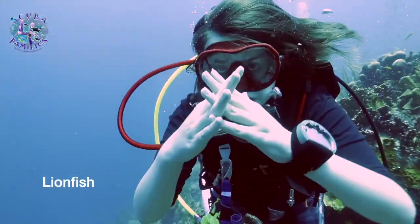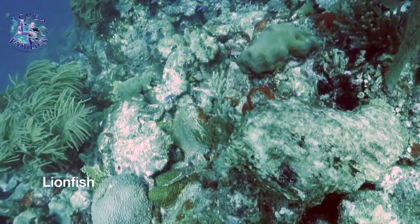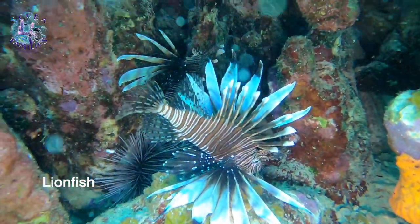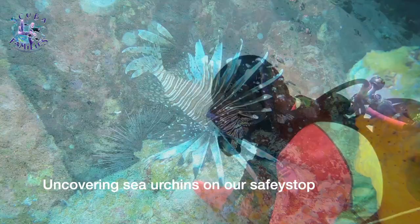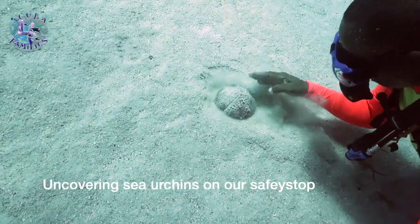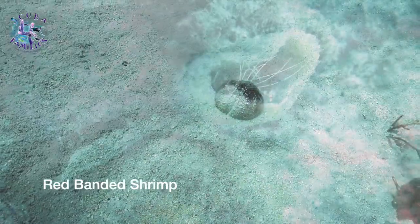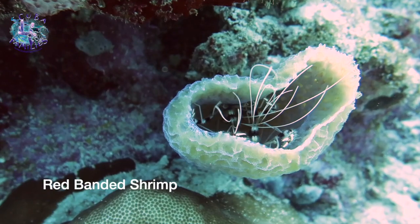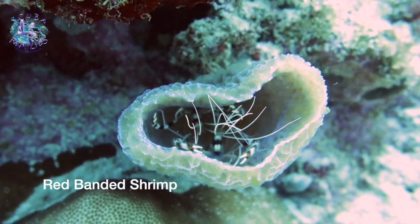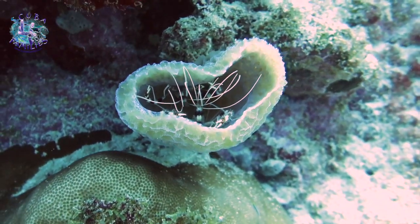On the dive, we saw about 2 lionfish. They were really cool. Our dive master surprised us by uncovering sea urchins at the bottom of the seabed. Very clever. In some countries they're a delicacy. Wow, here are red-banded shrimp. It's one of my favourite things to photograph actually. They are great little creatures.